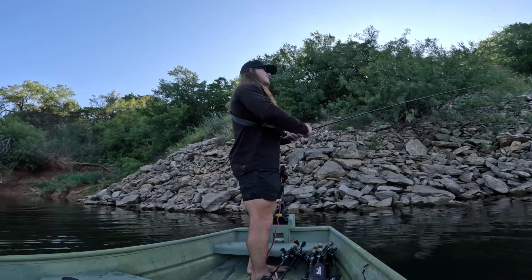Sweet. Guys, right up ahead of me is that monstrosity of a dam, and it's one of the lakes in Texas that offers the best striper fishing there is. That is a micro striper, but still another species there on the line through. Pretty cool. There he goes.